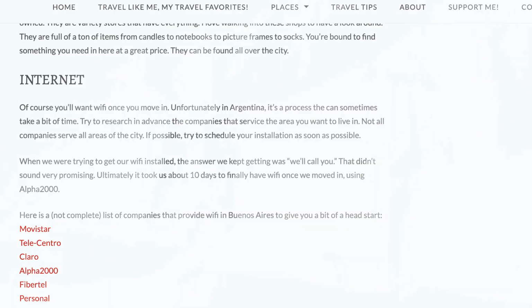And then, of course, there is internet. As you know, Wi-Fi is life. I would definitely recommend starting this process as soon as possible because this is Argentina, so things take time. It took us about 10 days until we were finally able to get internet installed in the apartment. And honestly, it was really, really hard. Not all internet companies serve all neighborhoods of Buenos Aires equally, so you'll need to call and figure out which companies service your neighborhood.